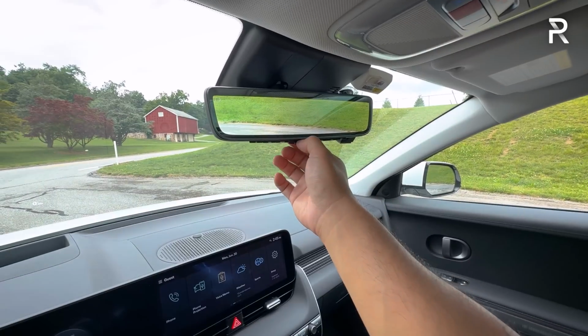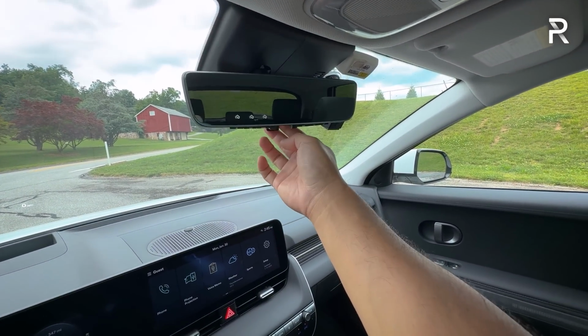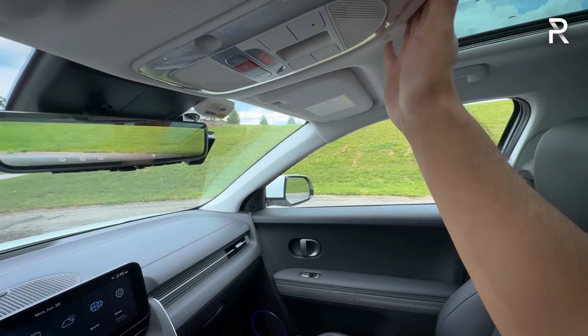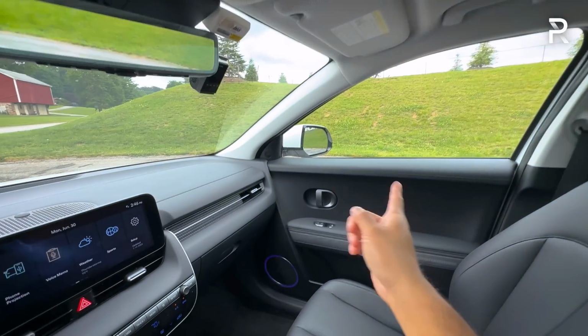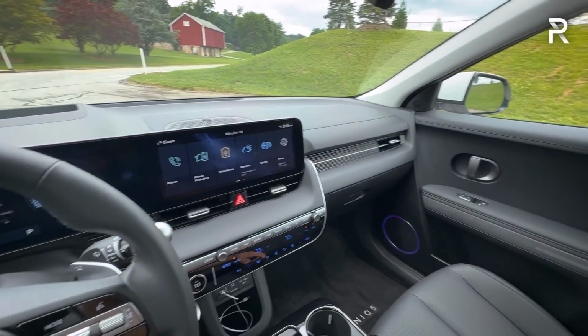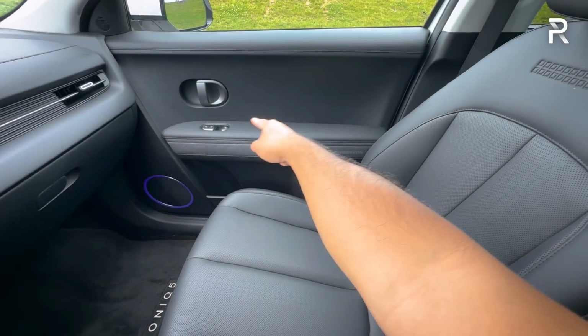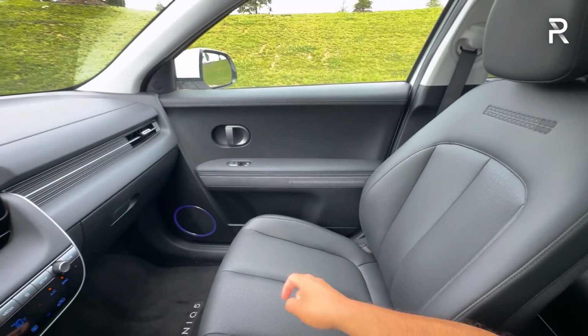You have a digital camera rearview mirror or an auto-dimming one. You can switch between the two. It's got a frameless design, which looks nice. Woven material for the headliner. You have LED map lighting. And then this is the only trim that also gets the 64-color ambient lighting, where it changes the color in the speakers and along the glow in the armrest area. It looks pretty cool at night.